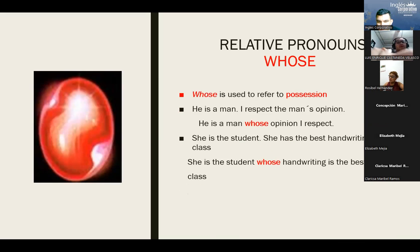Ahorita es. Okay, whose. It is related with possession, right? Whose is used to refer to possession. He is a man. I respect the man's opinion. He is a man whose opinion I respect. Él es un hombre, de quien respeto su opinión. She is the student. She has the best handwriting in my class. She is the student whose handwriting is the best in my class. Whose, okay, remember, that is possession.